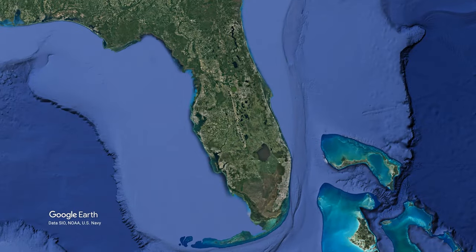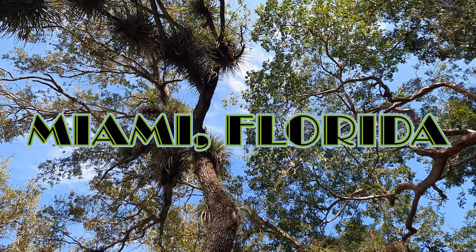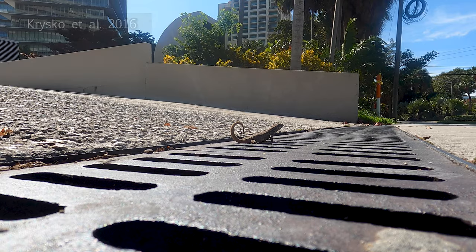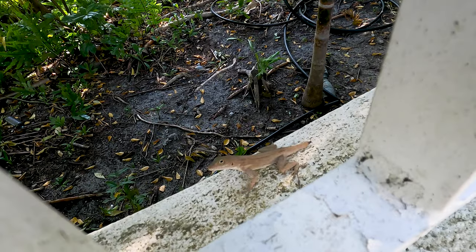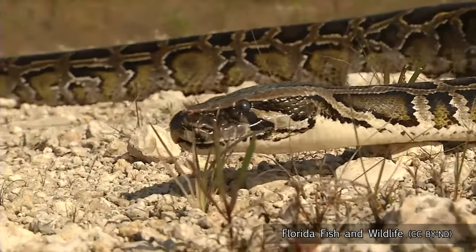But our problems here in New York pale in comparison to those of southern Florida, an invasive reptile hotspot that I recently got the chance to visit. Florida may very well have the most invasive reptiles of any place on the planet. There are 3 non-native lizards running around for every true Florida native. Some are well known because of how successfully they have spread in their new Florida home.